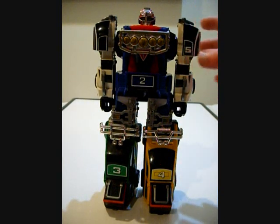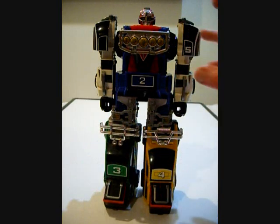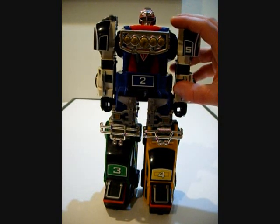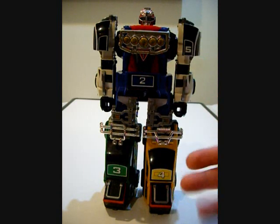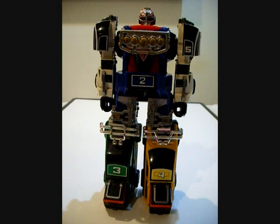And again, it looks good, it's in the right size with the individual Turbo Zords. But if you were to make it a little larger for Megazord mode, if you were to put it next to the Turbo Zords, it wouldn't have been that big a deal either.